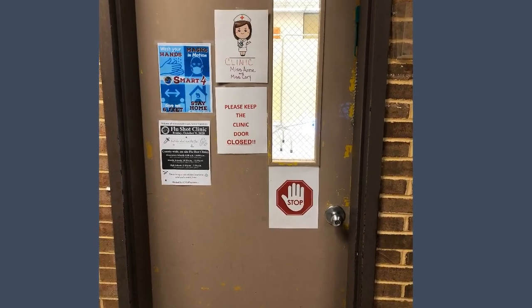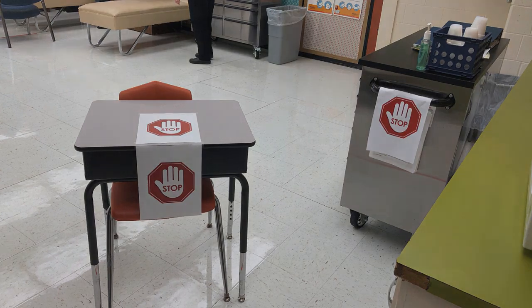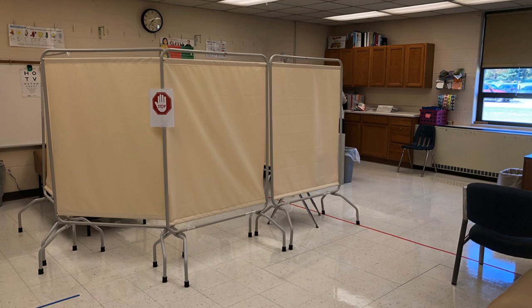In order to protect our students' health, the clinic will be limited primarily to students who are ill. You will see at the clinic door an area marked off for all visitors. Students will be met at the door by the school nurse to assess the medical need. They will be directed to the area of the clinic which addresses that need. We want to make sure that those students who are ill are cared for in a different area with proper barriers. There are some situations in which non-ill students will come to the clinic, for example, students who have medication to take or students with more significant injuries.